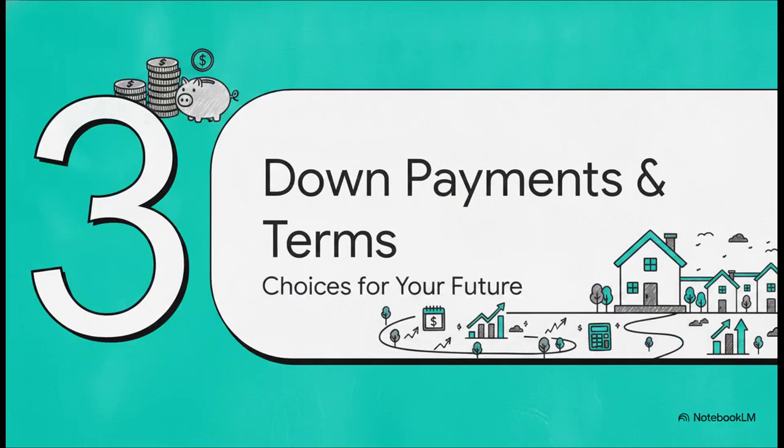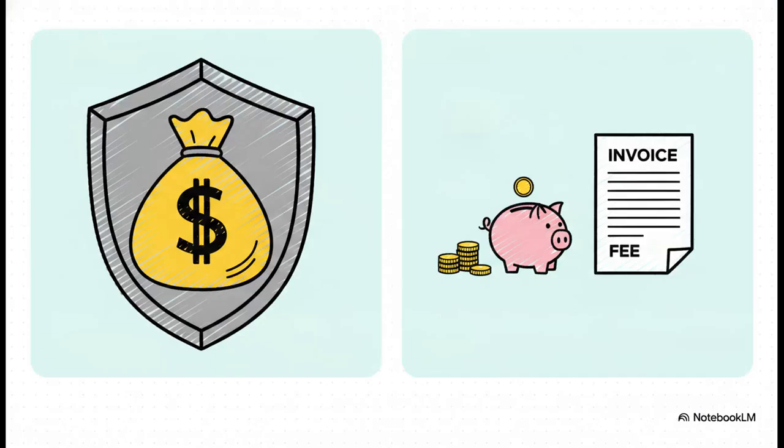Up next, Section 3, down payments and loan terms. Let's bust a myth right now. You do not need 20% down. No way. The calculator actually lets you see how putting down just 3 to 3.5% can preserve your emergency cash. Don't get me wrong, hitting that 20% mark is awesome because it lets you completely dodge private mortgage insurance, or PMI, and pay less overall interest.